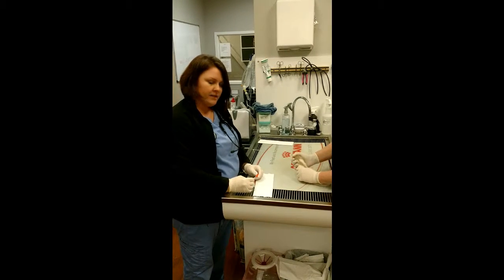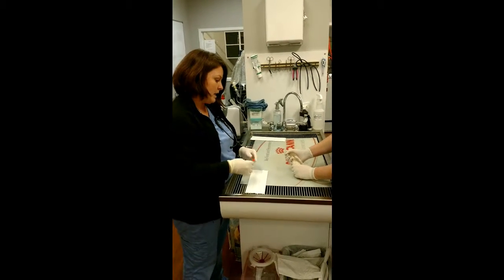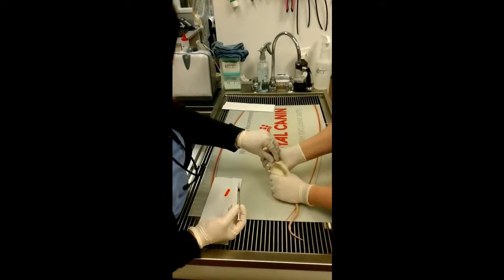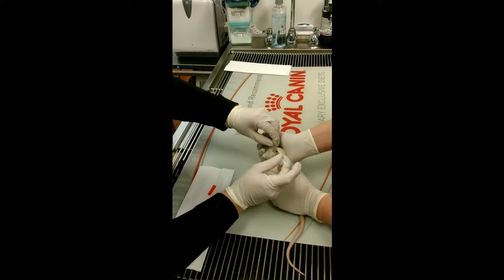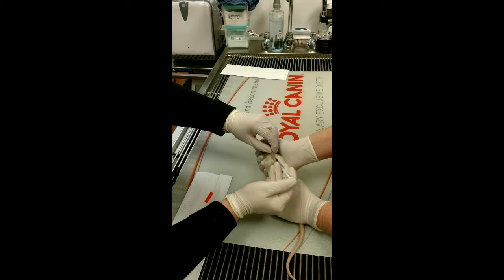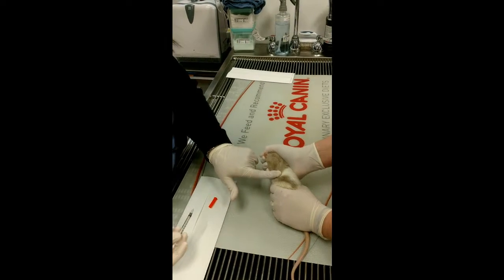So now I'm going to give a sub-Q injection. That just means we're going to place a medication or fluid underneath the skin. I'm just going to take my syringe, make a little tent with the extra skin at the scruff, and we're just going to place it in, aspirate, and I'm not getting anything back, so I'm just going to push the fluid in, hold it, and then check for any leakage.